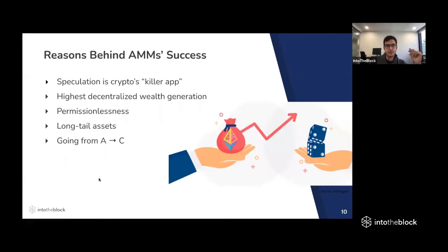Okay, so there are many reasons that I'd like to explore behind the success of AMMs. One is the reality that crypto, since its beginning days, has been surrounded by speculation, even though the industry has grown and provided a lot more diverse use cases. I would still say speculation is crypto's killer app. And with that comes the high demand for a trading platform that people can access permissionless, without any KYC or regulations imposed, and that you can also use anywhere you have internet access. So it's very accessible. Well, I guess this is the case for DEXes in general, but there's high demand for trading in a decentralized venue.